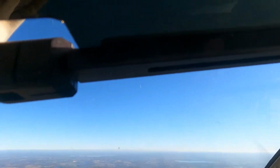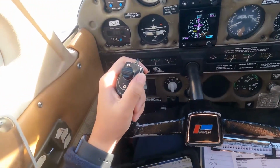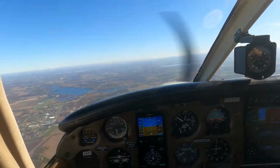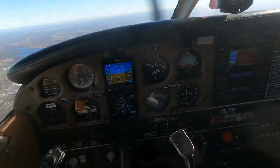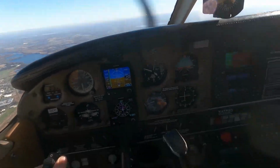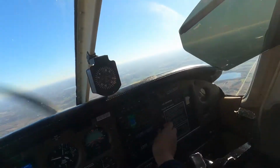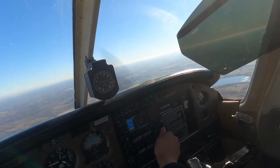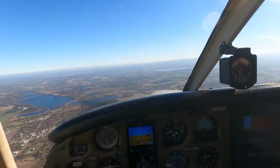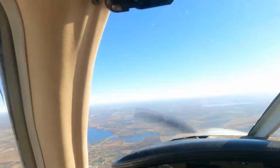No traffic. Buffalo 73808 is about a mile to the west. We'll be crossing midfield at about 2,500, empty teardrop to downwind runway 18, Buffalo. 37, you got me? 24475. Buffalo traffic 28 Mike November, turning base for runway 18, Buffalo traffic.